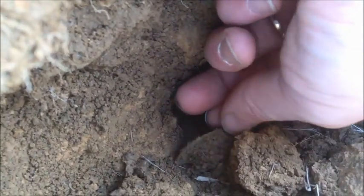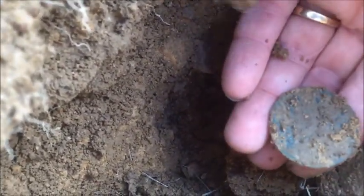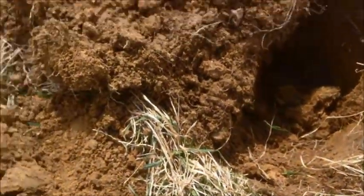Let me get it out. This is the moment of truth. There it is. That could be like a dandy button or something. Look at that. Look at the size of that thing. Huge, huge, huge. Let me put this back on the stand.